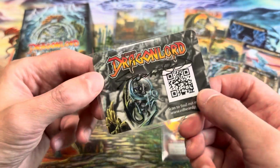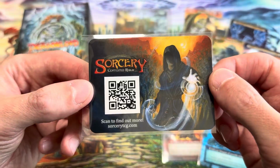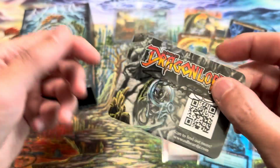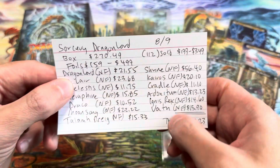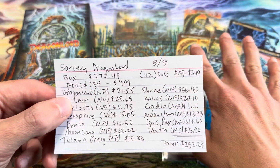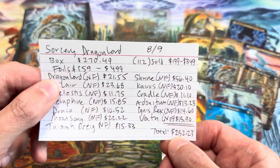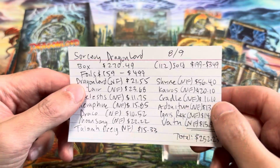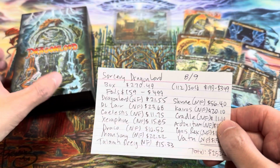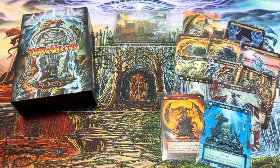$15.90. They also included an art card with a QR code to the Dragonlord set. Ed signed that one for me, and on the back is the QR code to the sorcery site. This I don't think has any monetary value, but when we total it all up, the total value of just the non-foil cards in the regular Dragonlord box is $252.23 1 week after Gen Con, which lets me know that if you can get a sealed box of Dragonlord for less than $250, you've made a good purchase.